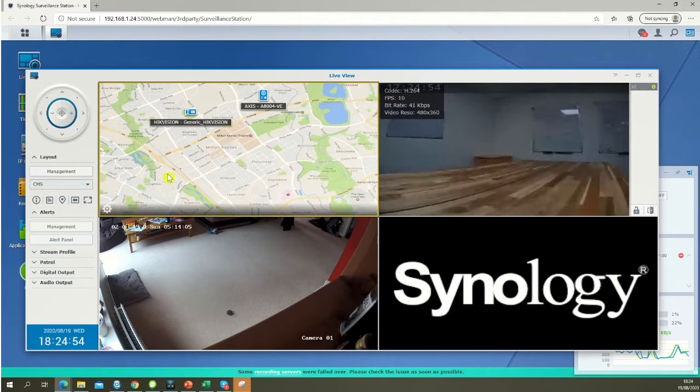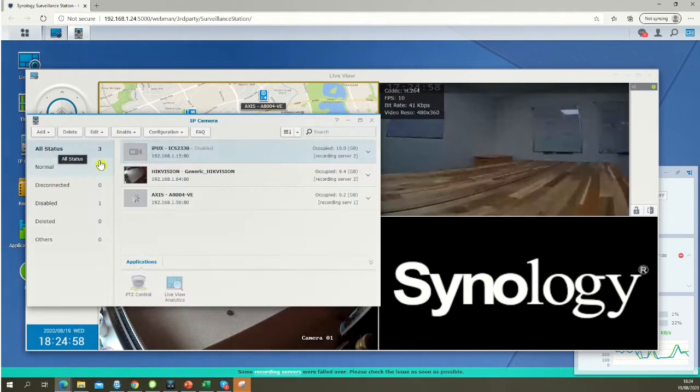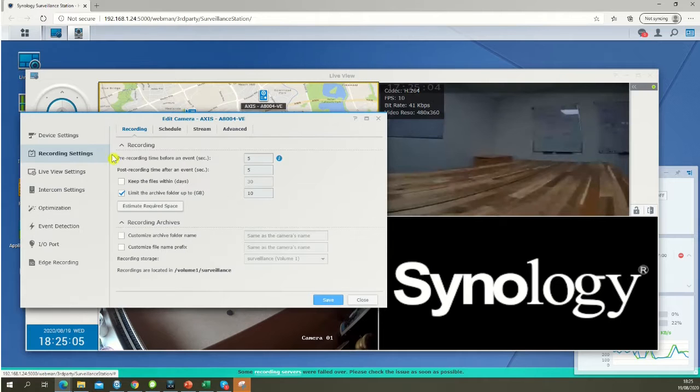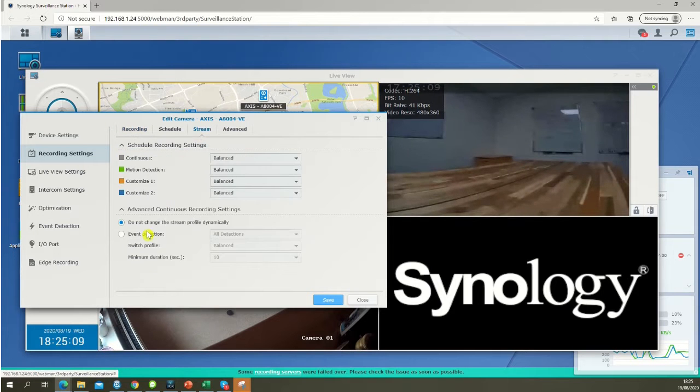Now I'm just going to head back to the camera settings, and I'd just like to show you something. Obviously we've done all this for live view, but you may be wondering, well, can I actually do it on recordings? Because that will impact the storage used on the Synology itself. So yes, you can. You just go to recording settings, stream, and the same, you choose event detection and the profile that you want. So the same thing is available, and they're independent. So you can really do what you want with the live stream and the recordings. You have all that flexibility.